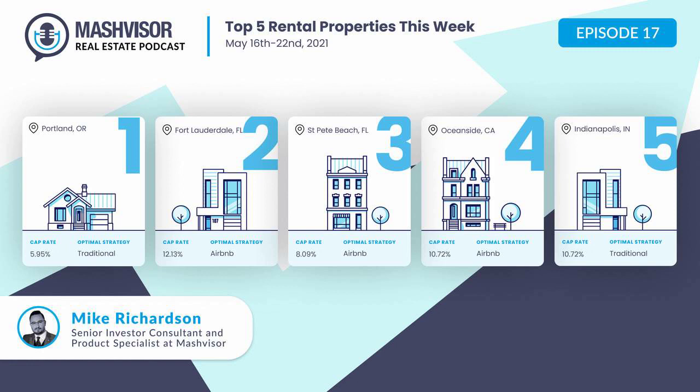The property that we have for you today is a single-family residence. The address is 557 77th Avenue, and that's in St. Pete Beach, Florida, and the zip code is 33706. The asking price is $450,000, offering you 3 beds, 2 baths, and 1,114 square feet. The property has been on the market for only 13 days.